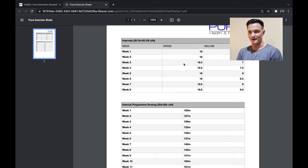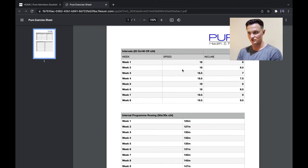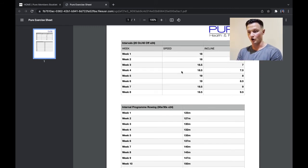This is obviously for a man actually. This is a male's sheet. Again, if you can't run at 18 and incline 6 even to start, just work down, reduce that down to 12 speed and incline 3. It doesn't matter. Build your way up each week until you get to week 1. So that would be more realistic for you. And then when you get to the sheet, that would be a fantastic goal and a fantastic achievement.